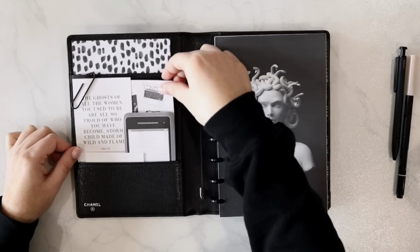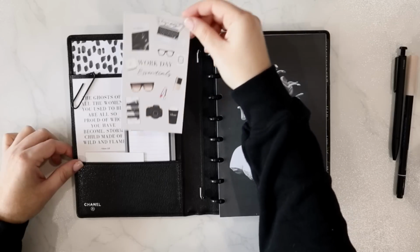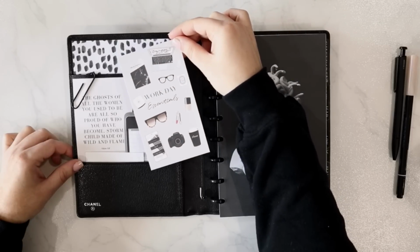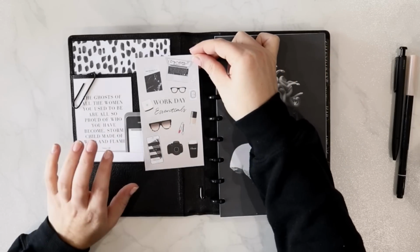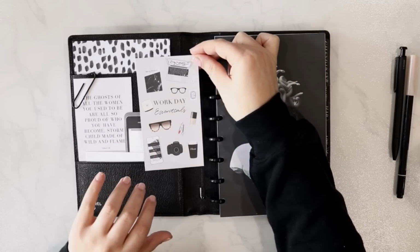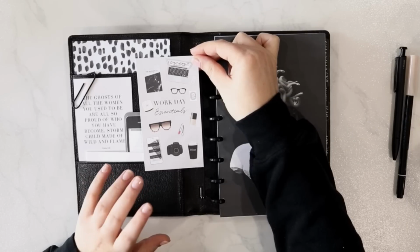Then one more thing I have in here, that you're actually going to see another version of, is something from my designs that I've been playing around with. I created this little graphic that says Workday Essentials on it, and it has some of my favorite icons and things from my collection of vector graphics that I use as illustrations in my work.